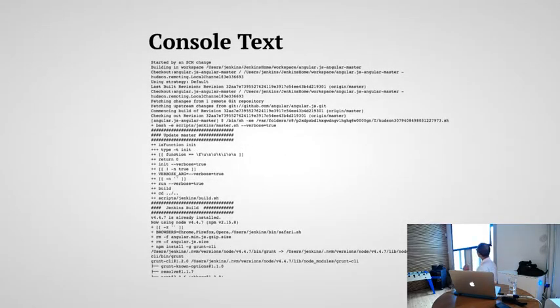And this is the console text. Some information we can get from here. If that information is not reported correctly in Jenkins, then we need to parse this console text, perhaps using regular expressions, to get, okay, where do I send the command to? And are there any warnings?